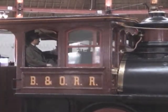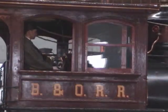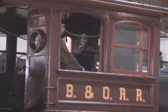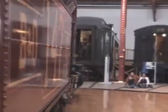And that's how it stayed up until 1926. In 1926, the B&O was preparing for its 100th birthday party, the Fair of the Iron Horse. At that time, they actually painted the name Thatcher Perkins on the side of the locomotive's cab. And that's how it was known, and that's how it was displayed by the B&O up until 2 years ago.